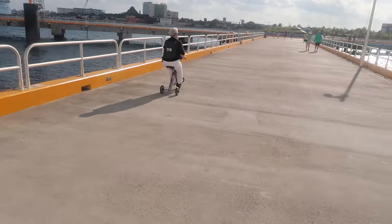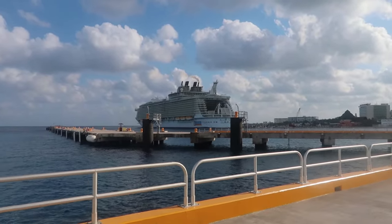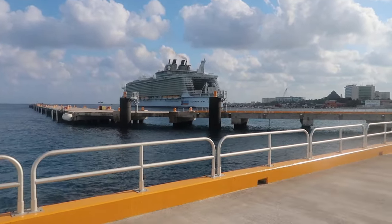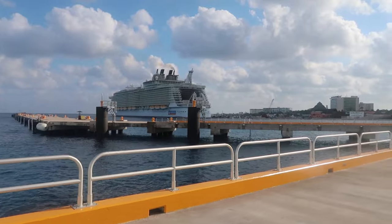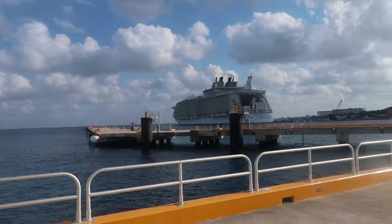That's really cool. Look at this. That's a smart little thing to take with you on the cruise. But look how big the Allure is. It's so big compared to, mind you, it's big, but that's bigger.